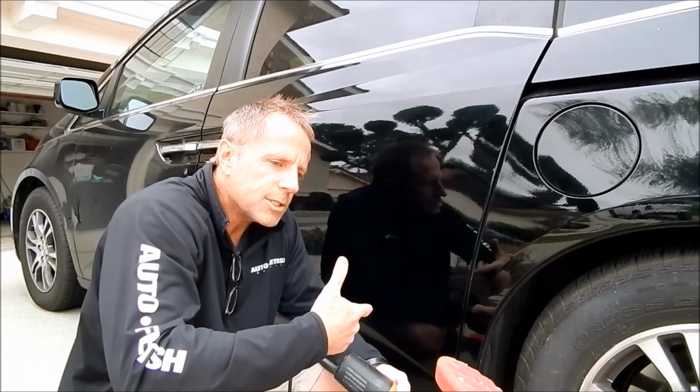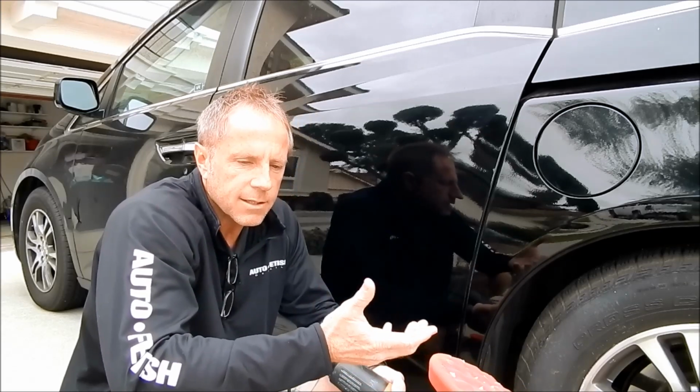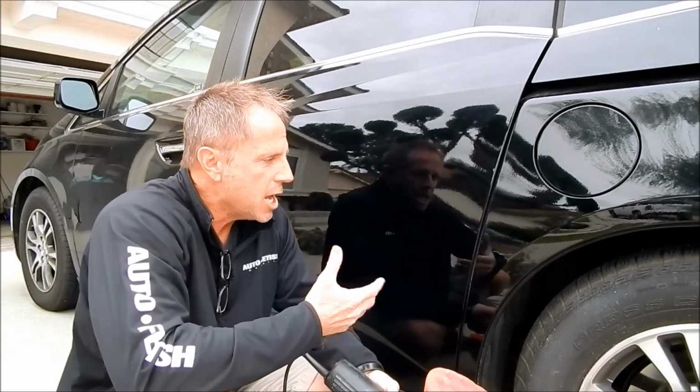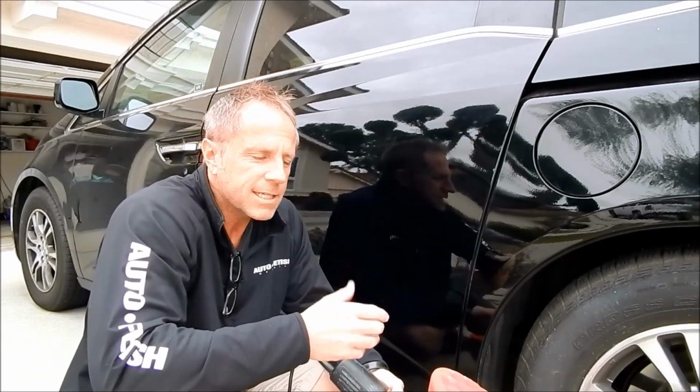It's a kitty hauler van. The guy did damage to the van. He wants it fixed. The lady is very reasonable. She knows that there's tons of scratches all over her car. So I could come in.